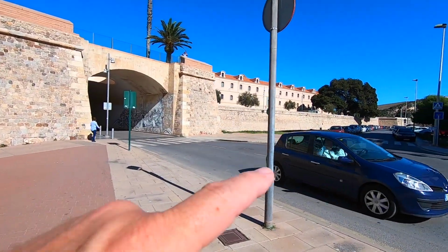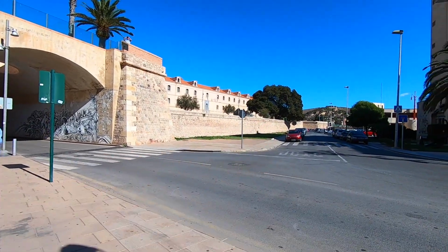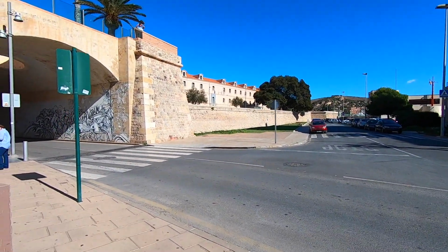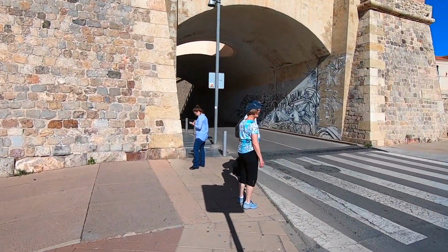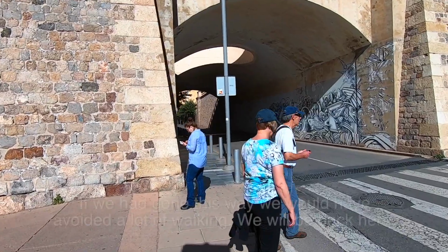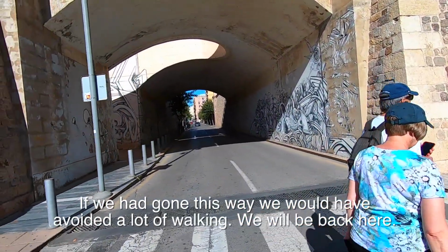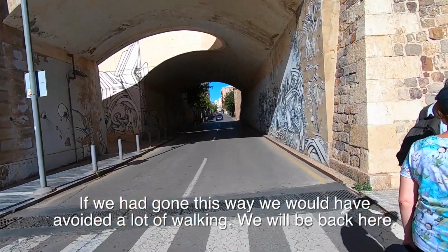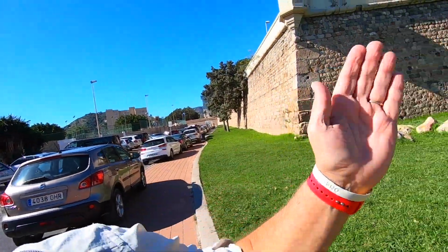My plan was to go up that way. There's ruins up on the hill. I don't think we're going to those though. But every time I come to an opening in this wall, I think maybe we should go in. Got some nice graffiti on it. Or maybe it's a mural. I don't know. We come down the length of the wall.